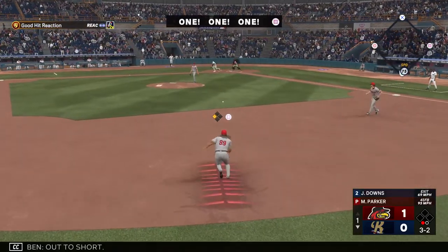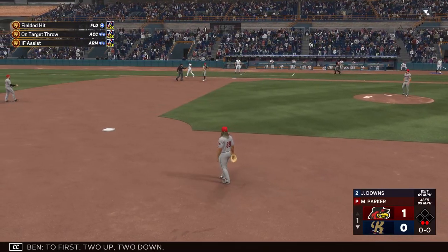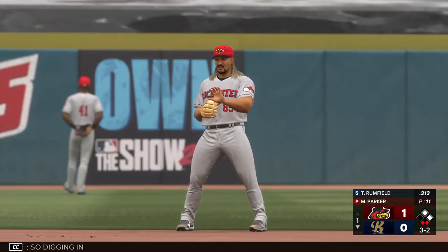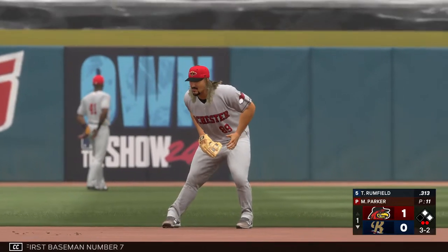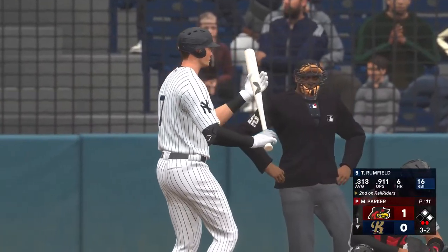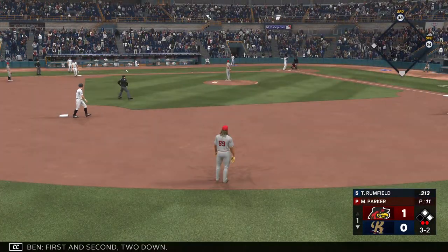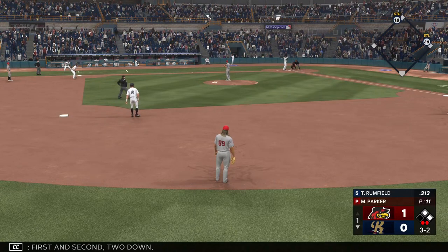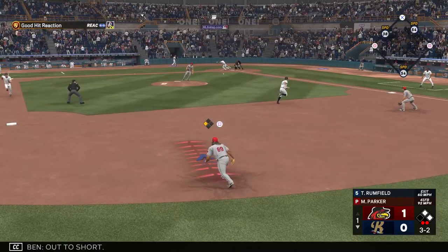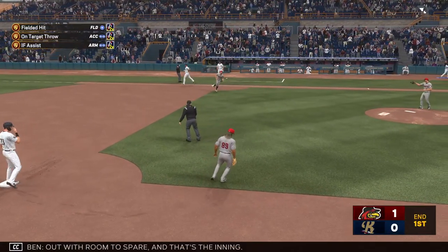Out to short. To first. Two up, two down. So digging in, the first baseman, number seven. First and second, two down. Out to short. Ratto. Out with room to spare, and that's the inning.